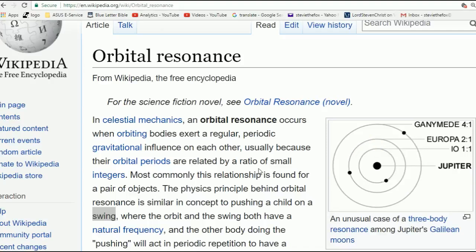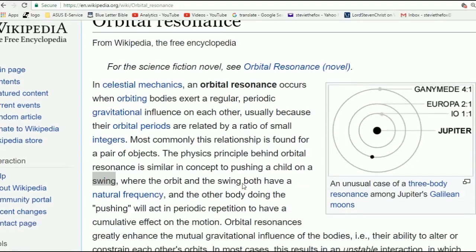And so this is called orbital resonance, and it's kind of interesting because, well, let's just go over their definitions first. In celestial mechanics, orbital resonance occurs when orbiting bodies exert a regular periodic gravitational influence on each other, usually because their orbital periods are related by a ratio of small integers. Most commonly, this relationship is found for a pair of objects.